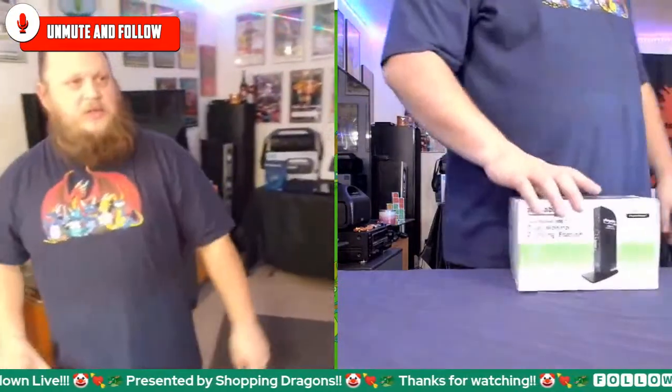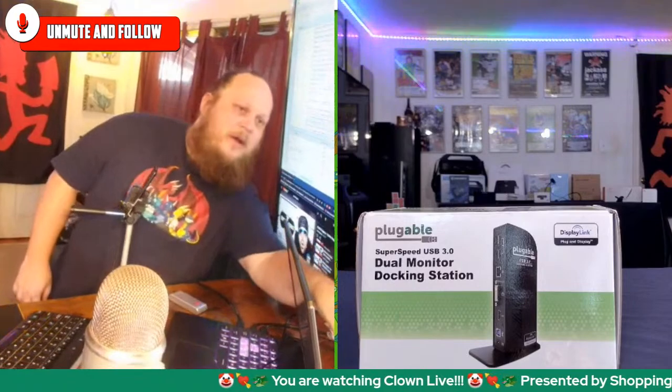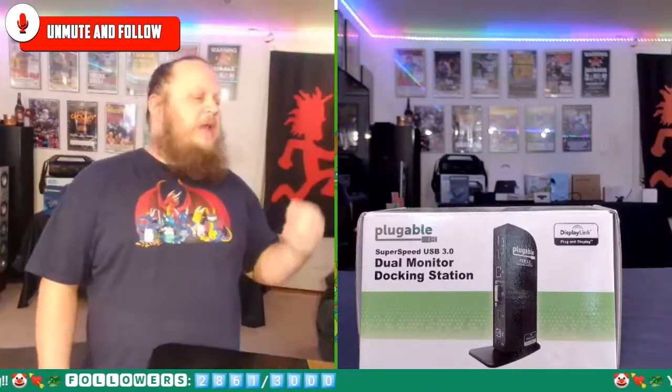Okay, now let's click through our carousel and talk about our next product here. And this is going to be the Pluggable USB 3.0 to dual monitor docking station. I've got this docking station right here beside me. It just sits kind of behind the laptop, back here. There we go. You know what? If I was showing the wide shot, you'd be able to see it. But I do have it. It is a mainstay in my workstation. It is an integral part of my workstation, I might argue, because it supports all of these great features that run into my laptop over one USB 3.0 connection.